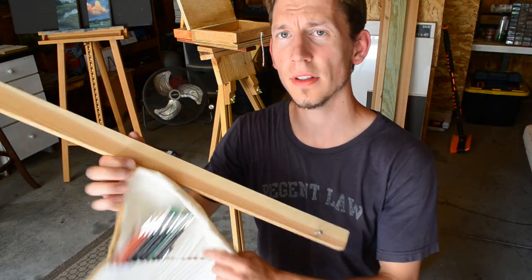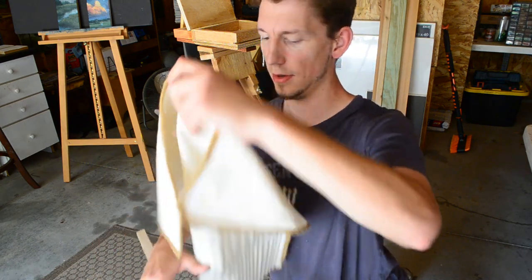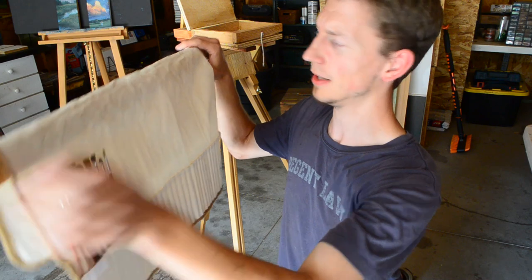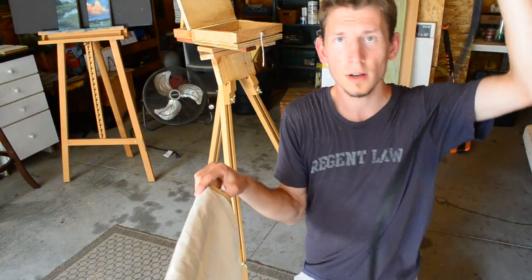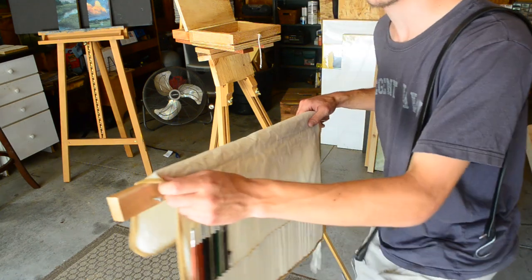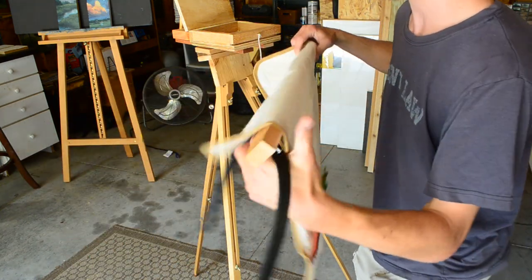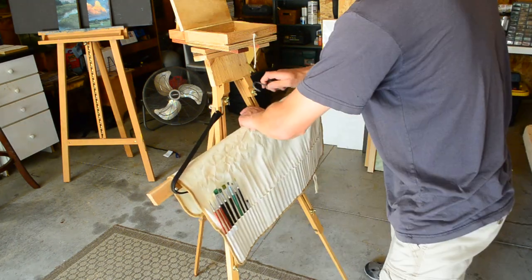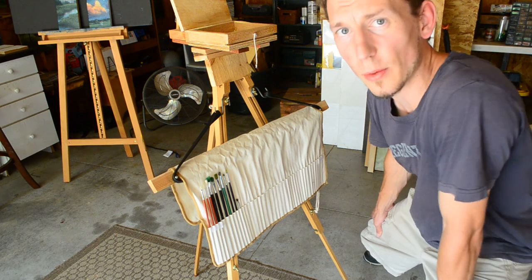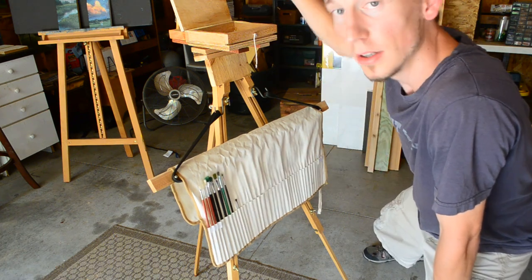And then I have this piece right here. So what I do is I drape my brushes over the top like that. And then I take this bungee cord and I put the bungee cord on the inside just like this. And that is roughly how it will set up, so that I can take my brushes out, just like that.